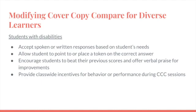Another option is allowing a student to point to or place a token on the correct answer. This could be on a letterboard. If you're studying geography, they could be pointing to the state that matches the stimulus. Just really working with the individual students' needs. Additionally, another way to motivate students if perhaps they have trouble with executive function would be encouraging students to beat their previous scores and offering verbal praise for improvement, as well as providing class-wide incentives for behavior or performance during cover copy compare sessions.